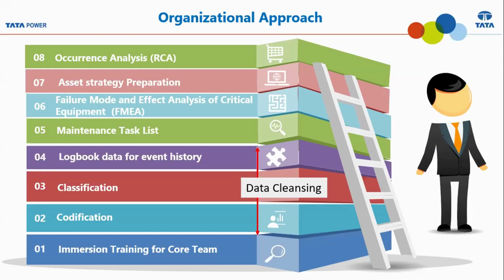In fact, during our journey at one of the state utilities, where we implemented RCM for 3 thermal stations and 16 hydro stations, we took the same approach. We started with immersion training for the core team, then codification, then classification, then various logbook data for event history. That exercise we have done. Then we found out the maintenance task list. Along with all the team members, we did a lot of boot camps, and we also did the failure mode and effect analysis. Last but not the least is the asset strategy preparation and root cause analysis.